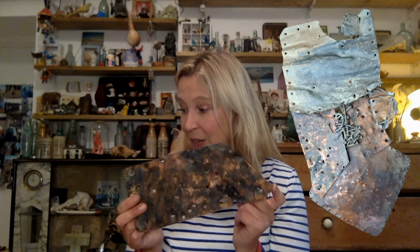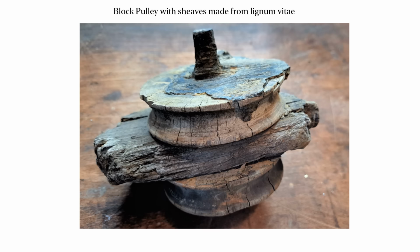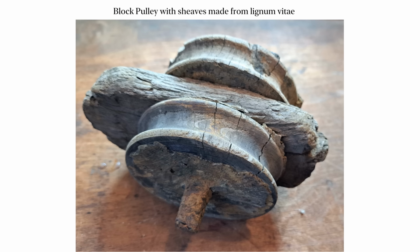I do have a few pieces of copper sheathing. I'll soon have enough to copper bottom my own boat, because actually I'm getting so many bits of boat here. I'll soon have enough to make my own boat. I've got this, which you saw me extract from the mud, which is part of a wooden block pulley. I've got the wood in the middle here. There would have been wood on either side.